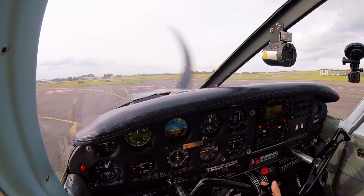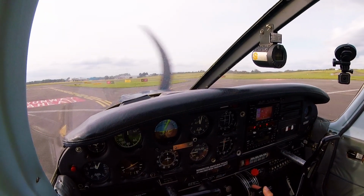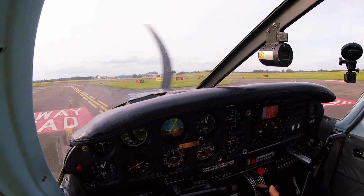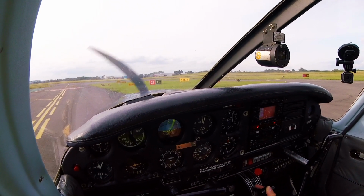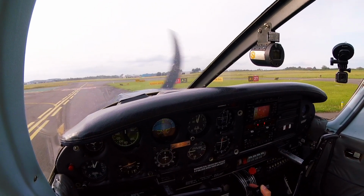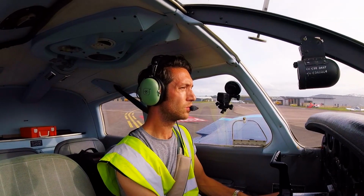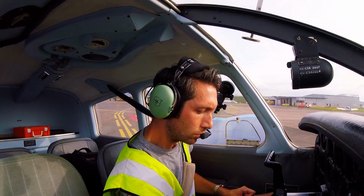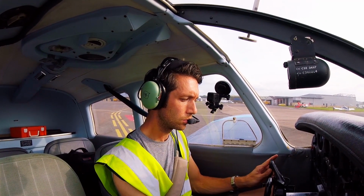Gloucester Golf Papa Victor Charlie Victor, en route with Bristol radar. Golf Charlie Victor, Roger, free call Bristol, good day. Downwind set course, that just marks us off. Golf Alpha Charlie, Roger.